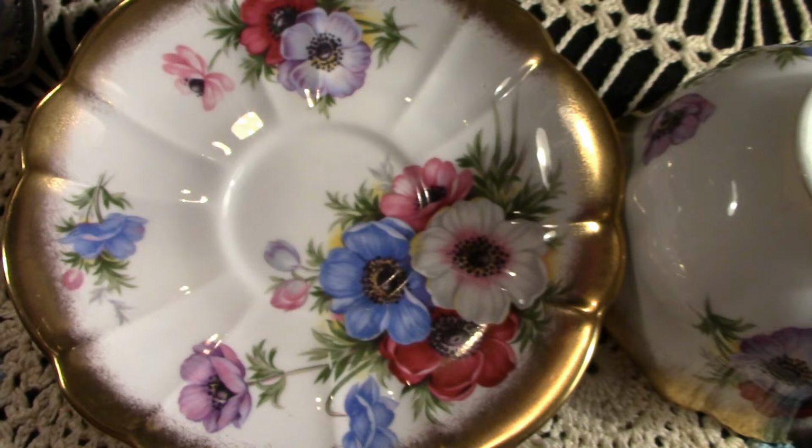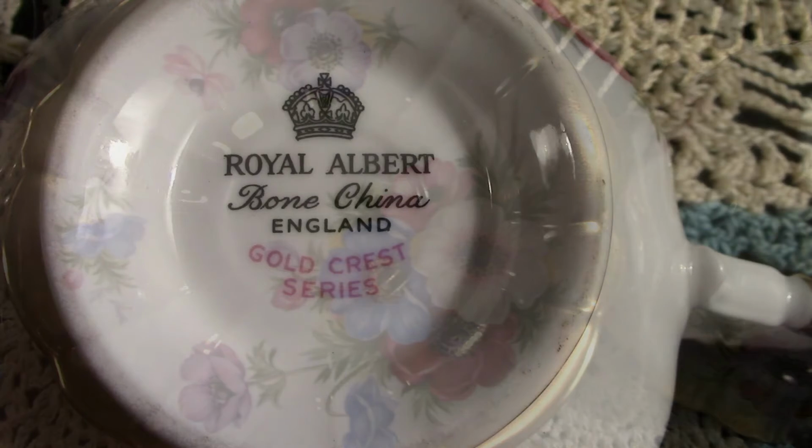Thomas Wilde purchased Albert Works in 1896. The works was named the year before in honor of the birth of Prince Albert.